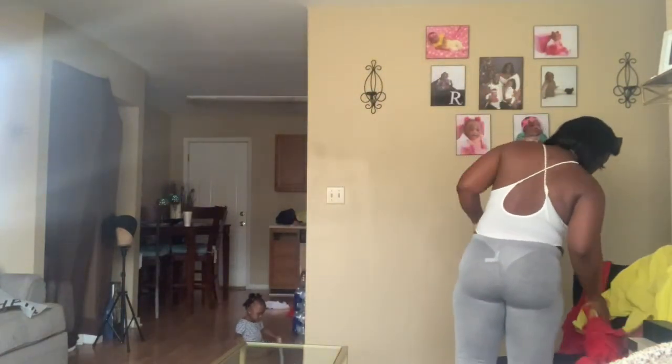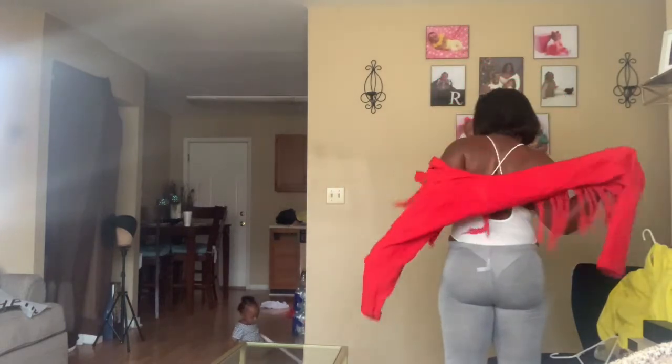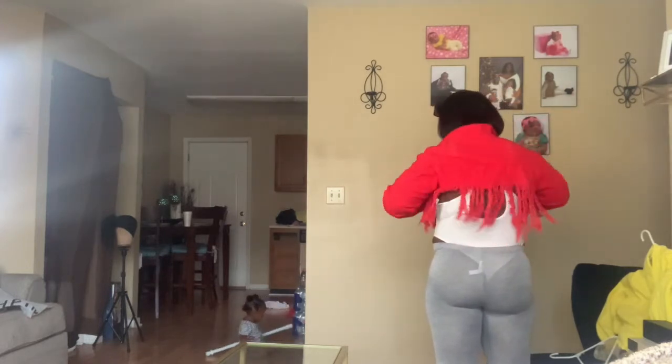Also from SHEIN, this jacket. Give me shimmy vibes. Now I didn't have a red jacket and I wanted a plain red jacket, but I'm gonna go back and get me a plain red jacket. But when I saw this, it's different. Shimmy vest. Shimmy vest.